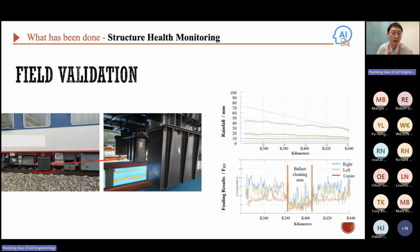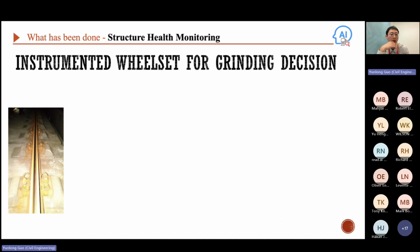Our theory, then we go to the field to validate it, and we measured. I think this is 80 kilometers, and in between this is the area with ballast cleaning, and this side they were not cleaned, so it shows well. And also we consider the rainfall during the period, and you can see there are some rains, but it still can work well. So finally we developed this to try to remove the influence of the water.